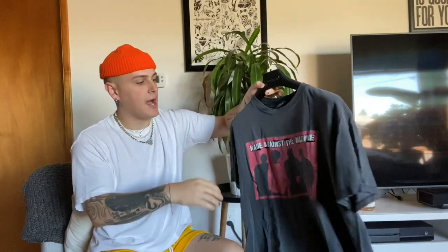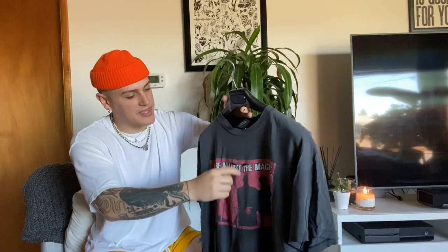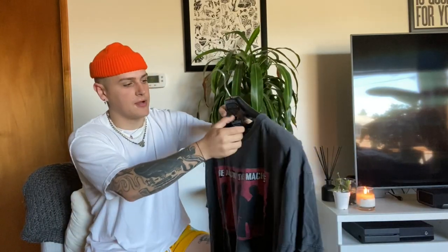This one is a t-shirt that is one of my favorites that I really don't wear too often. I love Rage, love everything about Rage, but this one is pretty thrashed. And sometimes when it's thrashed in that nip area, I get a little nervous. I don't really want to show too much nip. So I'm thinking about getting them stitched up by a tailor.